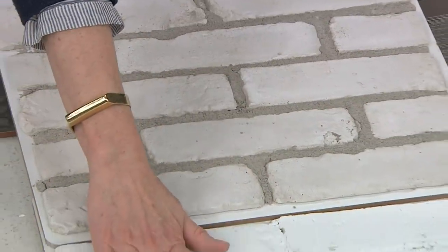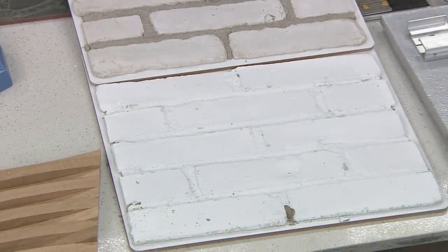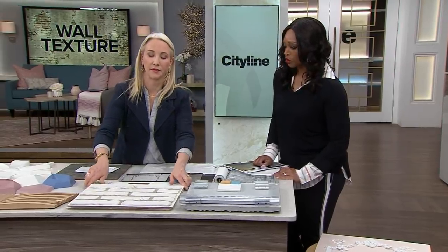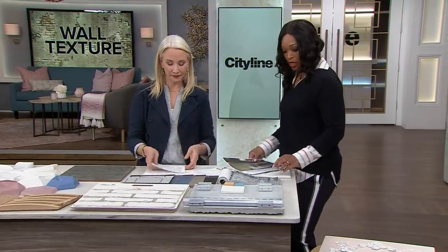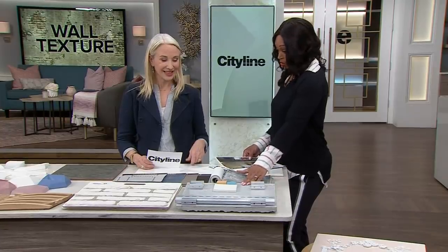I love it painted white. It looks so clean, and it gives you that industrial spin. I'm actually using this in a loft right now, and it's so beautiful. Love that. Yeah, that's really lovely. Now, if you don't want to go all the way for the brick, you can go with concrete. Yeah. So this is also pretty heavy.